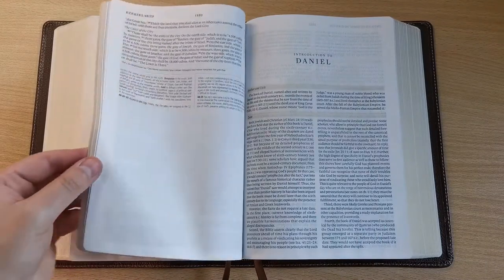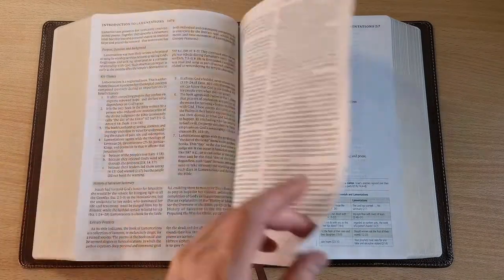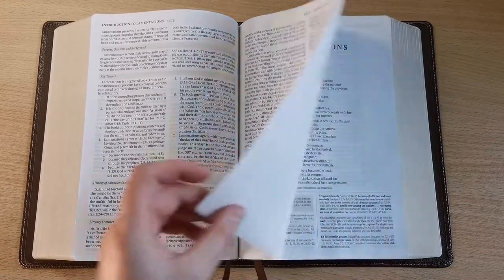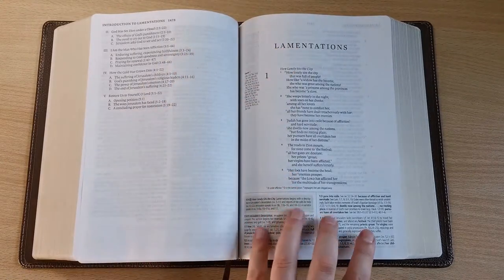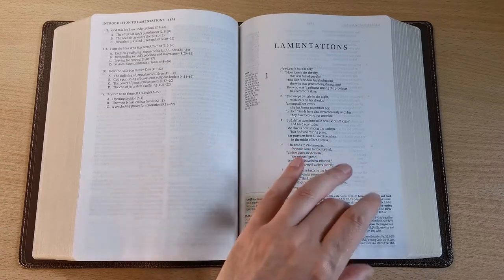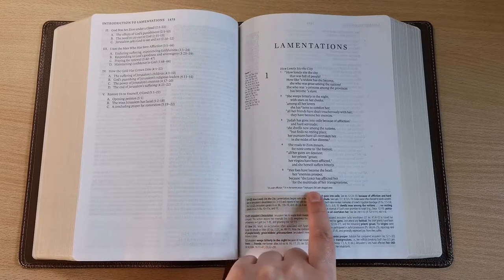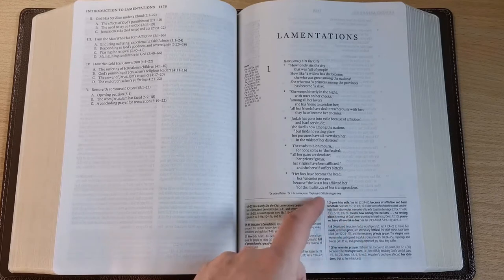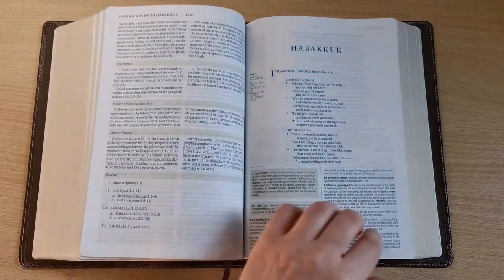And it's a single column, which basically means the biblical text is going to come in one column, but the articles, introductions, and so forth may come like this in a double column format. This is one example. In Lamentations, we have one single column, and then down the bottom we're going to find all the commentary in two column format. Also, we have the translator's notes on the bottom of each page, right on top of the commentary. And again, that is excellent.